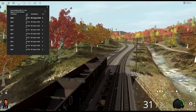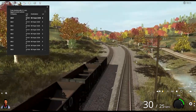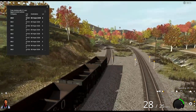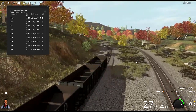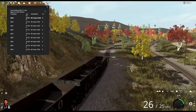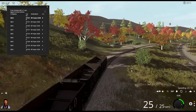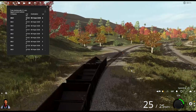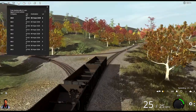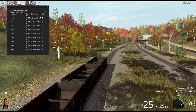Here we go. Okay, we are now exceeding the speed limit. Slow back down. There we go. I think we're in range now. Okay. If it is the caboose causing it, I'll drop the caboose off here on the Y for the next time we work him, so I don't get to hear that crackling.